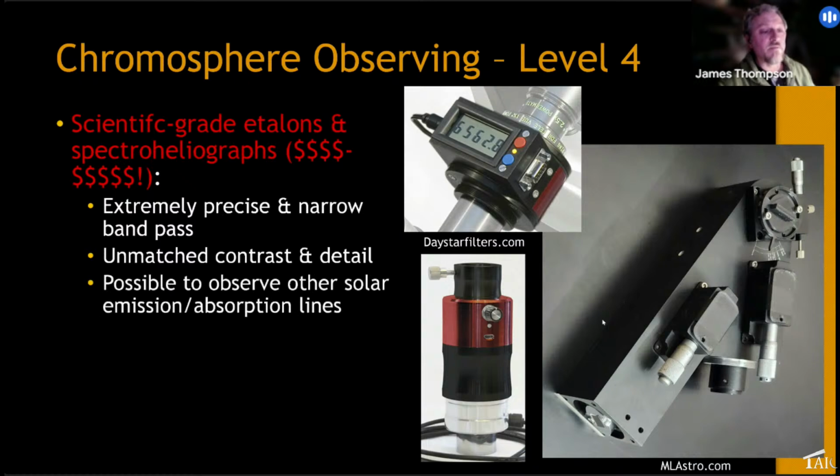It is also possible to observe absorption lines other than calcium K and H-alpha, especially when we are talking about the spectroheliograph, which is the odd-looking device shown at right. Using these implements, one can see pretty much whatever they want, any aspect of the photosphere or chromosphere that is visible from Earth.